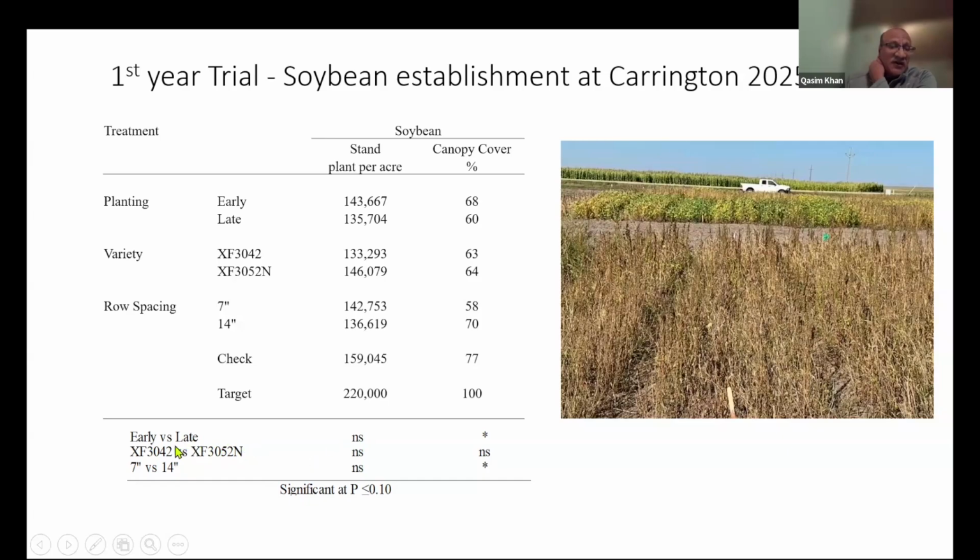So early versus late, or between the two varieties or two row spacings, the population was pretty comparable. So if we see any yield difference in most of the results, it is not because the population was different. Yes, the population was decreased, but it was decreased across all treatments. And this is the canopy cover, when the canopy closes, just before flowering time, when we went and looked at the canopy cover. So for early versus late, there's no difference.